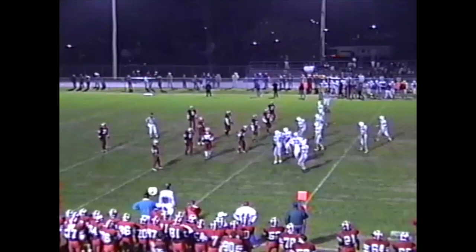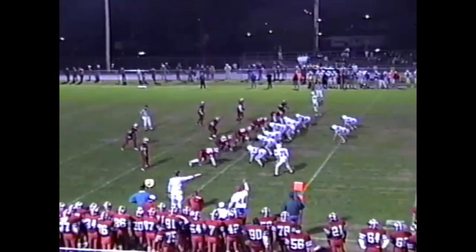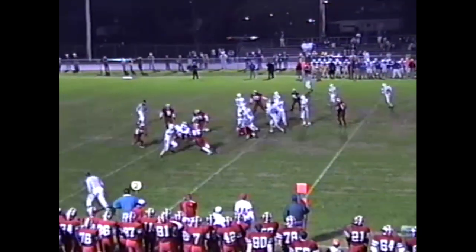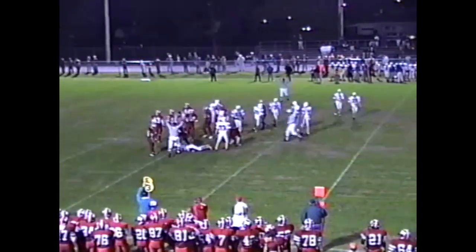Devils come up to the line. Center Josh Powers over the football. Wing T formation. This time they set Blevins off to the left. And the handoff up the middle goes to Blasco. He will have the first down. Helmet on helmet hit.